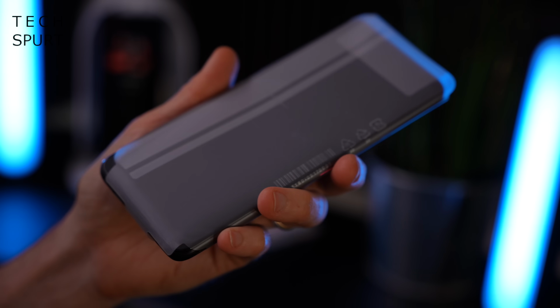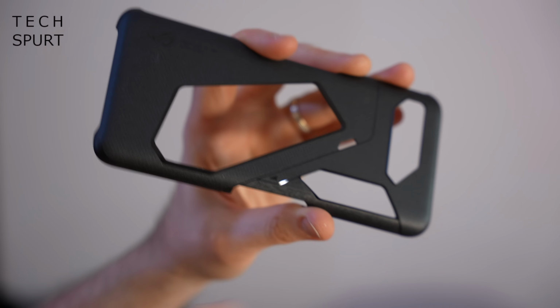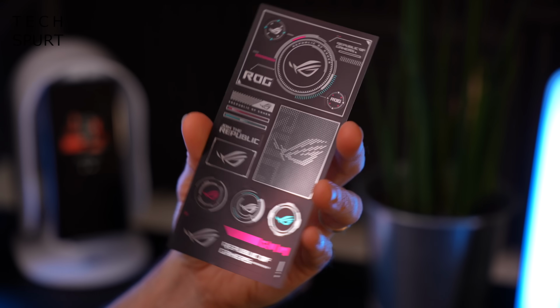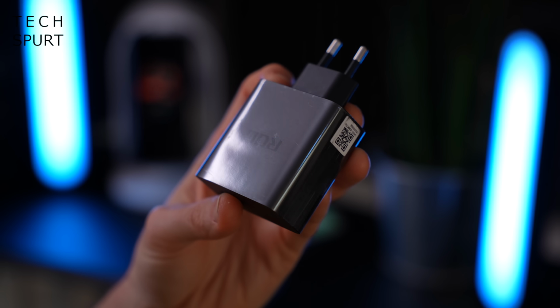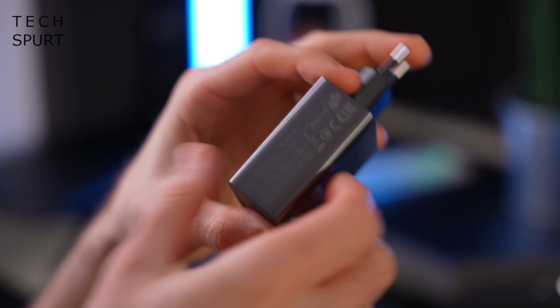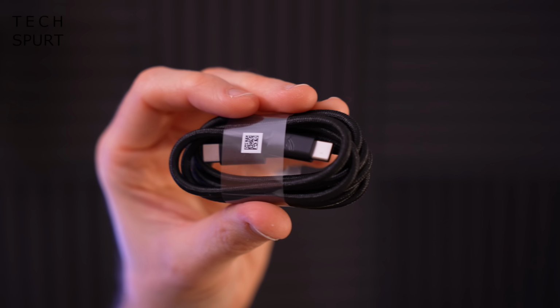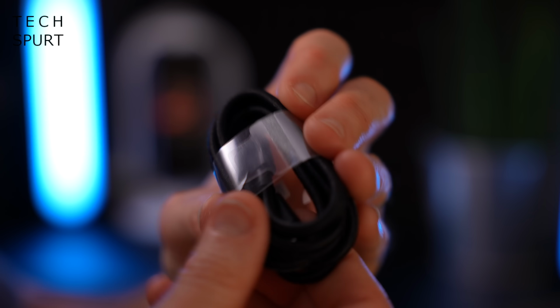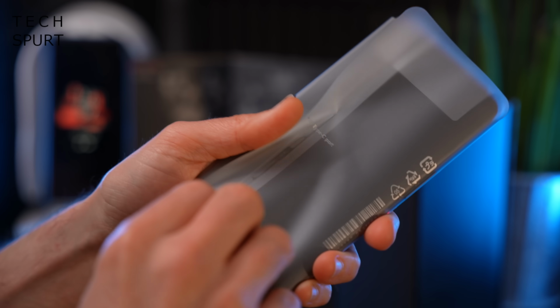So what you get bundled in here is one smartphone, naturally. You've got a protective case as well, although definitely not a condom case, far too many holes for that. You've got some random little stickers as an added bonus. You've got one seriously beefy 65-watt hypercharge adapter as well. Absolute size of this thing, you could proper brace someone with this. And last up, you've also got a Type-C to Type-C USB cable, and it's a threaded one, feels proper durable, that's for sure.